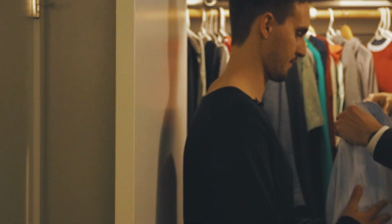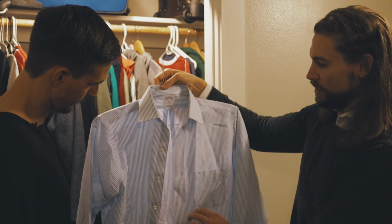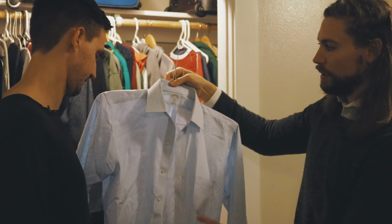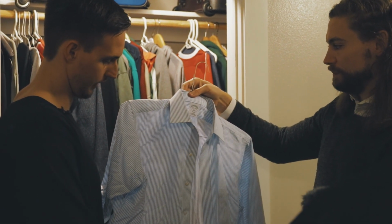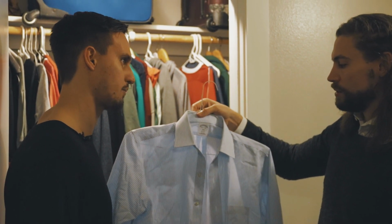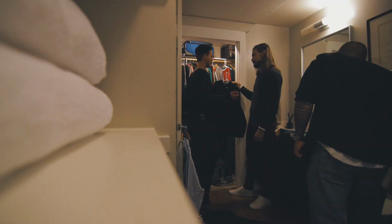So this, I love this shirt. This is Brooks Brothers. Even though there's pinstripe patterns going on, it's a thin enough pinstripe that you can get a lot of versatility out of this. Yeah. So we'll put this in the might need to be tailored pile. This is what I've used for meetings with executives. So this is what we're going to be going for today. We're going to be going for things like this.